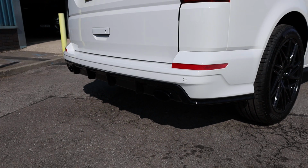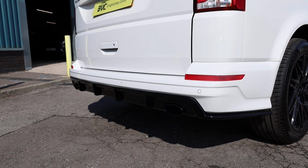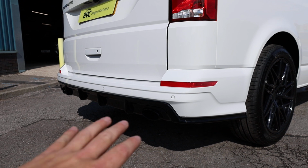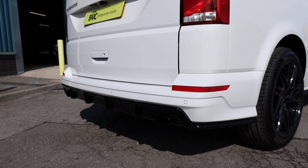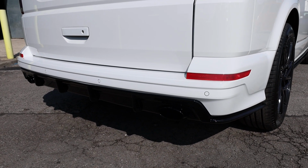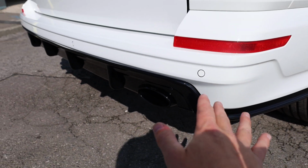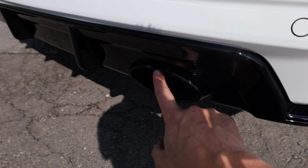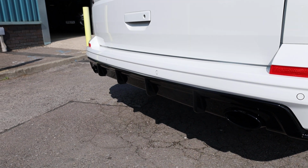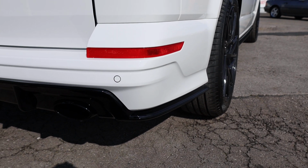Down here, one of my favourite upgrades, not just on Transporters but probably on any van. We do fit quite a few of these to our vans. This is a Leighton Van's LVR rear bumper. So this is a full rear bumper replacement, but as always with the Leighton Van parts, their styling parts, you do get that real OEM sort of quality and look to it, to be honest with you. And you can just see nice little details there on the fake exhaust tip. You can just see a little Leighton name on there and the gloss black diffuser underneath. It really does set the van off so nicely at the rear.